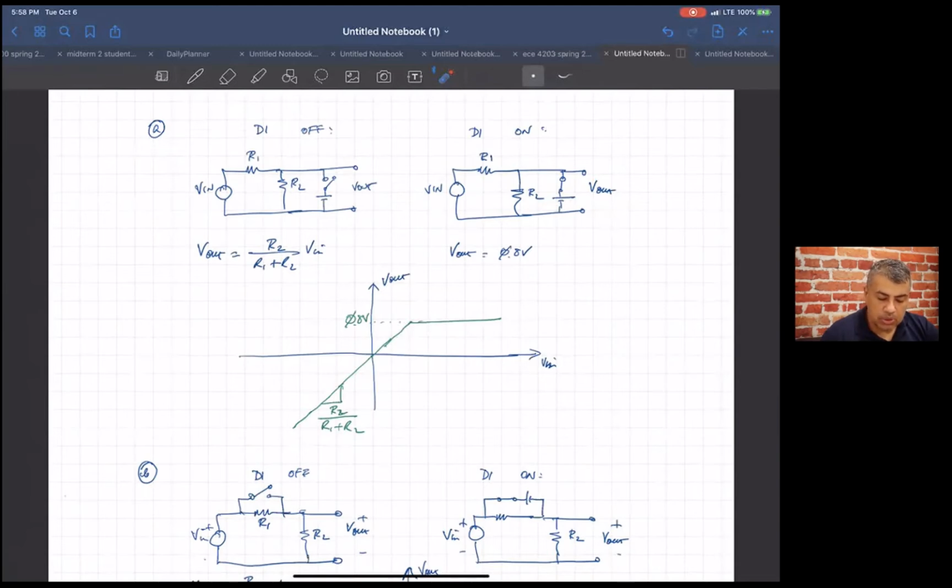But what I would do is make the two V outs the same. So I would set R2 over R1 plus R2 times V in, which is this one here, equal to this one. They should basically run into the same point. At this point, those two curves better be equal, and then you get a value for Vn, where this is happening.